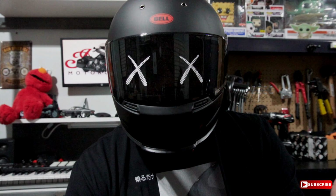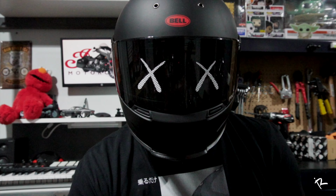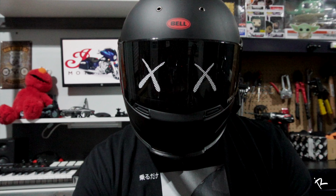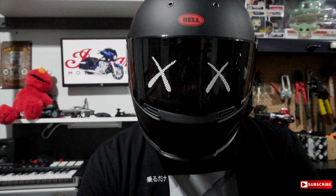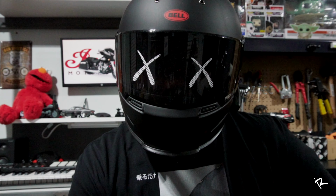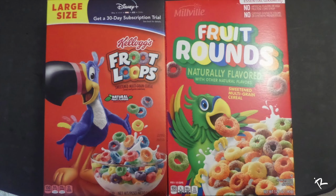I feel like if you're going to buy an Indian, it should be the FTR. If you're going to buy any of the other models in Indian's lineup, you might as well just go walk your ass into a Harley-Davidson dealership and get the real deal. Like, that's like going into the grocery store and you get that big old bag of cereal, not the kind that's in the box, not the Fruit Loops. You get the Fruit Rounds. Don't go get the Fruit Rounds. Just buy the damn Fruit Loops.